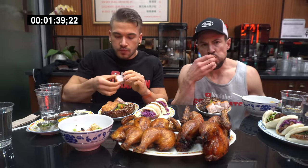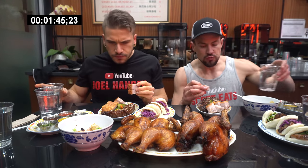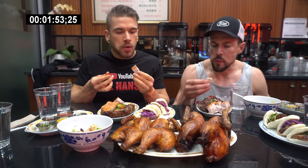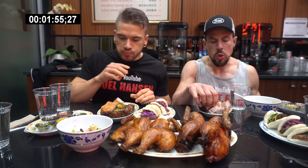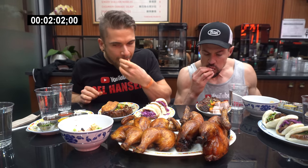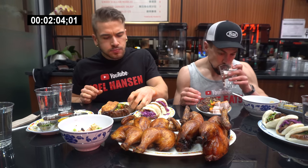Very good. So for the challenge, as you can see, Scott and I each had half a duck, half a chicken, the three bao's. We each had the big pork loin. We had the pork belly, then the green beans. So basically everything. It was plated together, as you can see, with the ducks on the same plate, chickens on the same plate. Everything else should be pretty easy to differentiate which is which, plus the spicy wontons.